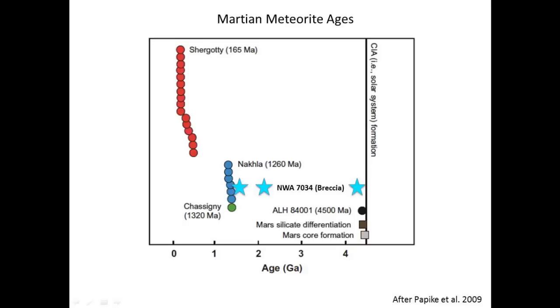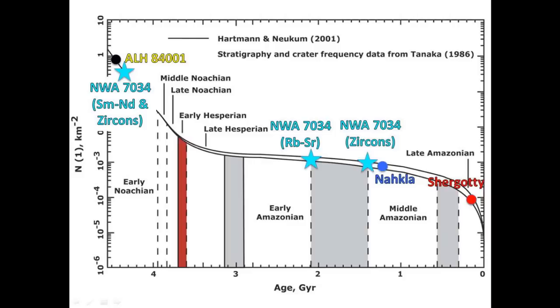And here's just another way to display this. This is derived from crater counting, but it displays the Martian geologic epochs, the Noachian, the Hesperian, and the Amazonian. You can see that the young zircons plot here in the middle of the Amazonian. The rubidium-strontium age is early Amazonian, and then we have old zircons and Larry Nyquist's samarium-neodymium age back here in the ancient early part of Martian history, the early Noachian.